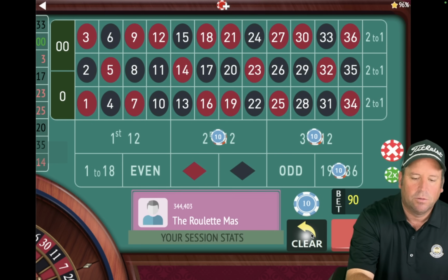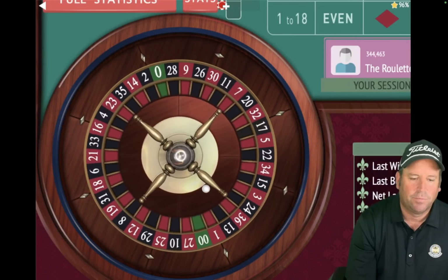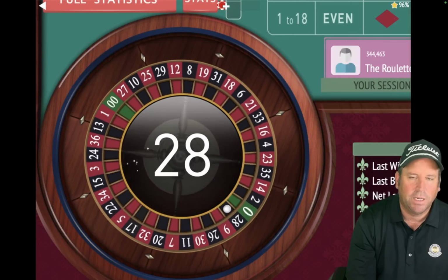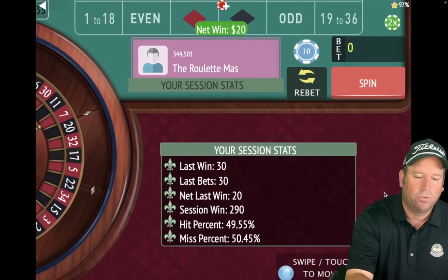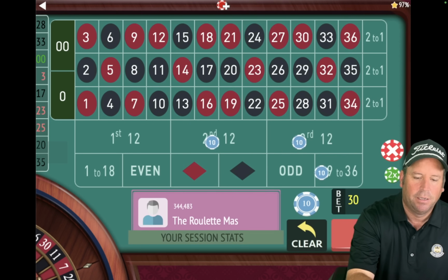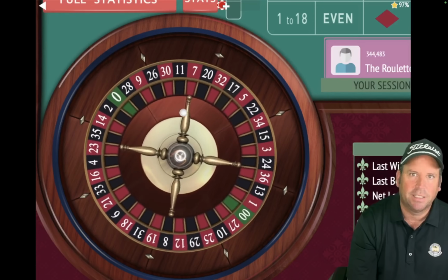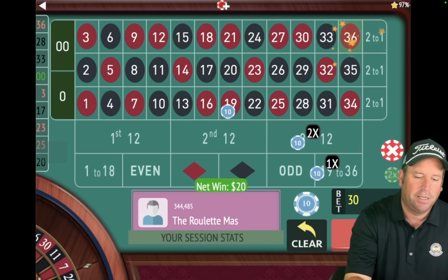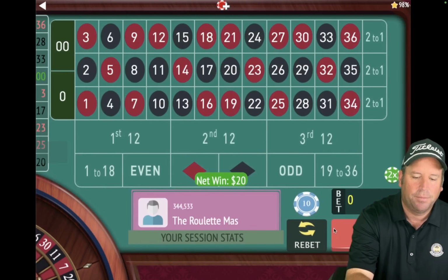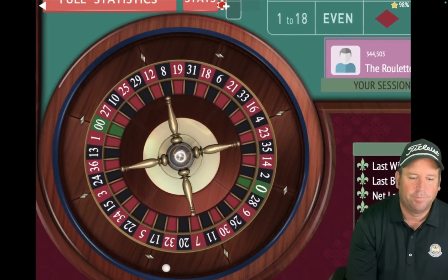So we're going back to the original 30 and spin, and here we go. Let's see what we get here. That's a 28 black. That's a good one. We're up another $20. We're up 290. And let's spin. 6 minutes and 40 seconds in now out of the 15 minutes. And that's a good one. We know that's good because that's a high number. And we're already up 310. So knocking it out of the park so far with this one.